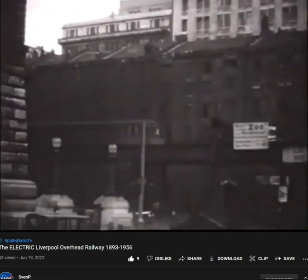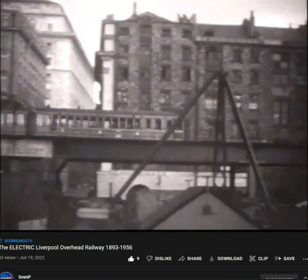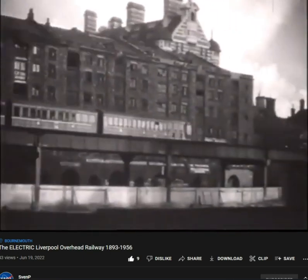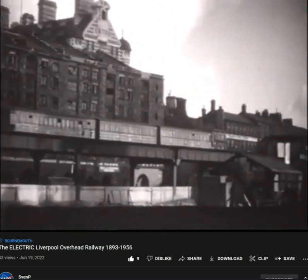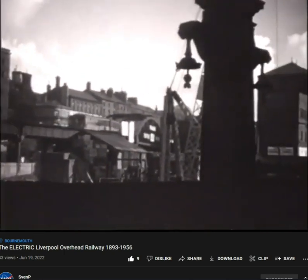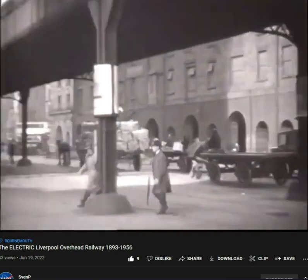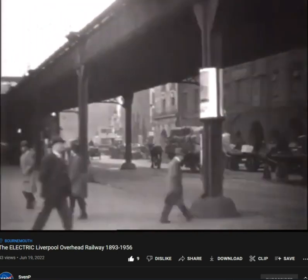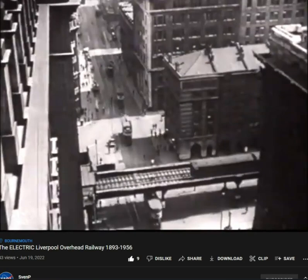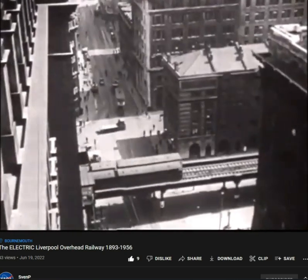But memories of the railway and its unique rolling stock survive. 46 motor cars and 8 trailers delivered between 1892 and 1895, plus a few trailers added later, including some ex-motor cars. The formation was motor car, trailer, motor car. The line was built to avoid the heavily congested Dock Road. It consisted of 567 spans, mostly in 50-foot lengths, together with bridges and 1 tunnel.